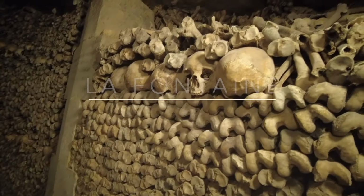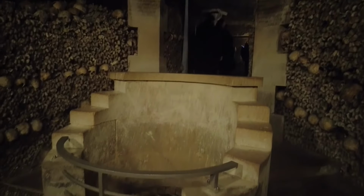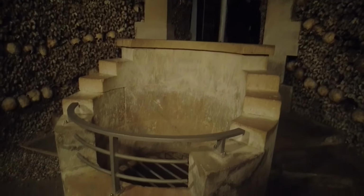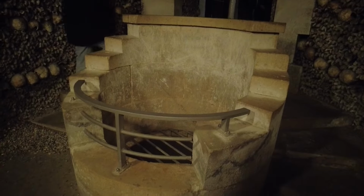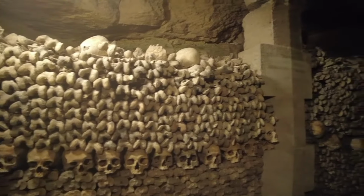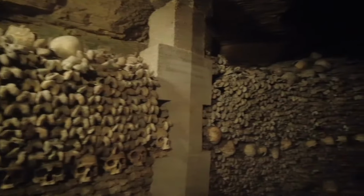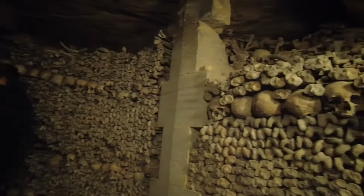This is the Fontaine de la Samaritaine, which means the Fountain of the Samaritan Woman. It's not actually a fountain, it's a well. The circular area around the well was comprised of bones from the Cemetery of the Innocents, and this well provides access to clean water from a small groundwater table. The quarry workers used this well water to make the mortar that they constructed the bone walls with.